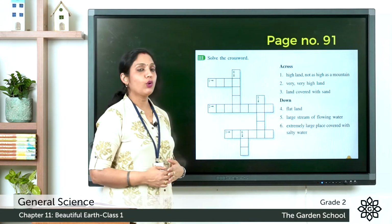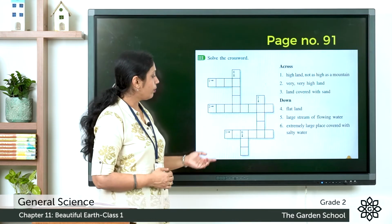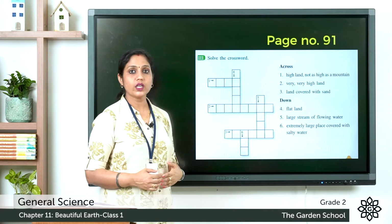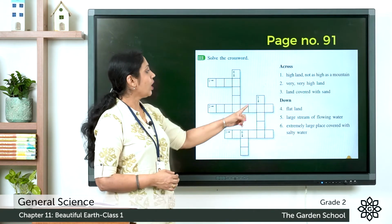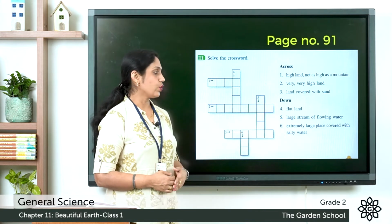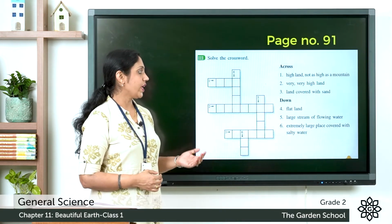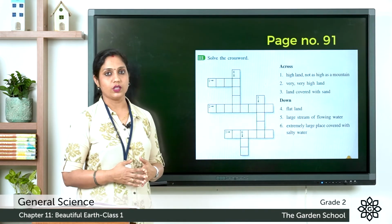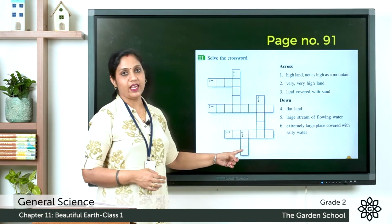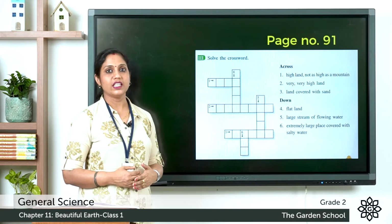Next one, 5. Large stream of flowing water. And find out the number 5. It's here. And what's the answer? Large stream of flowing water. It is river. So R-I-V-E-R. Next, 6th one. Extremely large place covered with salty water. And the answer is sea. 6th one, S-E-A. So complete the crossword in this way.